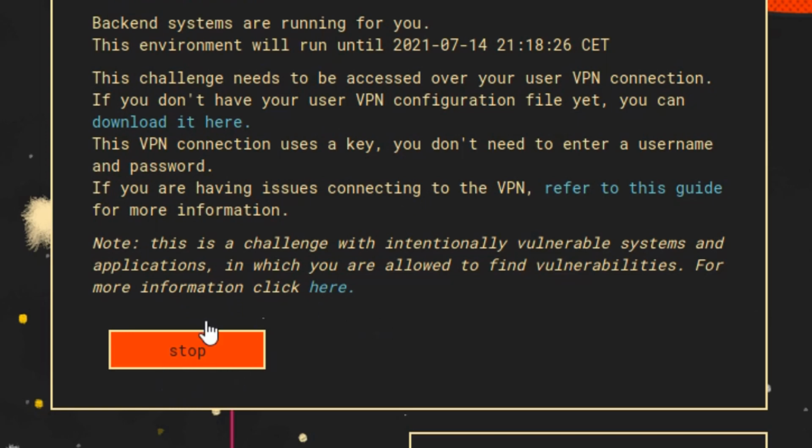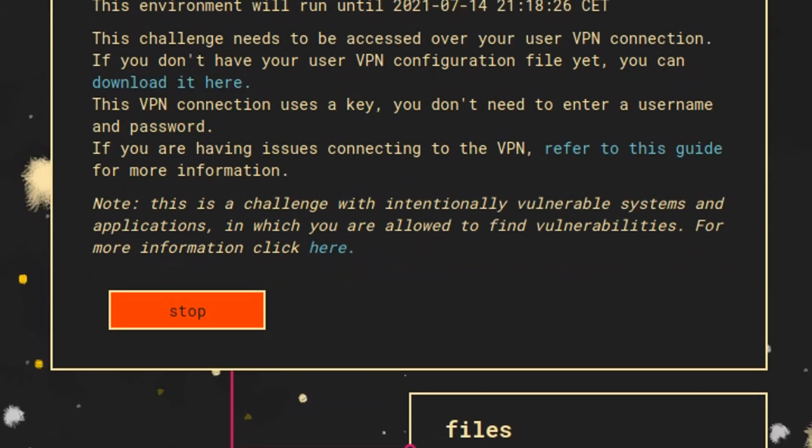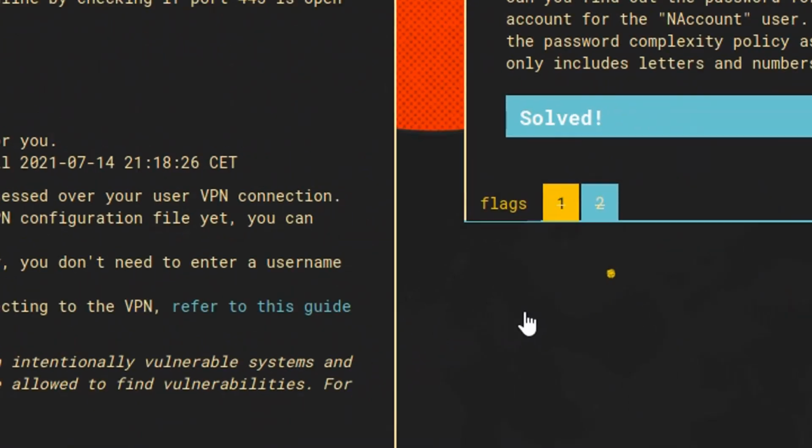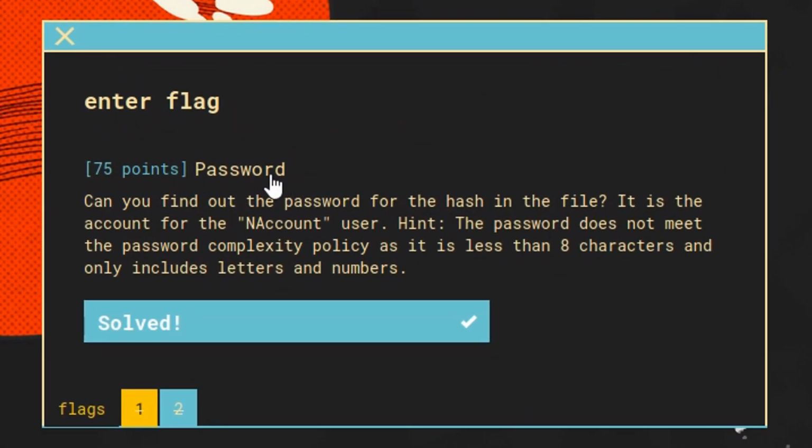So I've already launched the server there just because it mentioned it takes a little while. And we've also been given this hash.txt file to take a look at. The first part of the challenge is called password. It says, can you find out the password for the hash in the file? It is for the N account user. Hint, the password does not meet the password complexity policy as it is less than 8 characters and it only includes letters and numbers. Alright, cool.